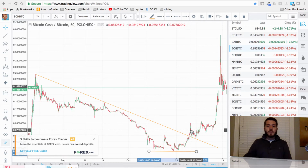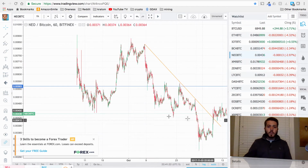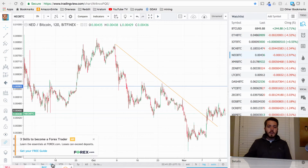But as you can see, it broke the downtrend resistance, came back, tested that resistance turn support, successful test, rallied, consolidated, and just went nuts. Amazing. Here we're looking at NEO, which I'm actually a pretty big fan of at the moment.